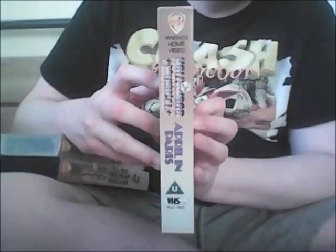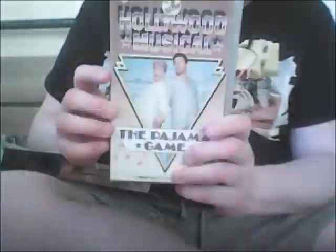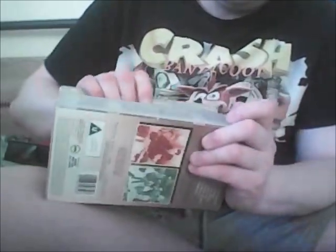Here's the front, spine with Warner Home Video logo on top, and there's the back. And here's a tape for April in Paris. No print date. And the next one is The Pajama Game. Front, spine, and the back. Here's a tape for The Pajama Game. Yeah, and no print date.